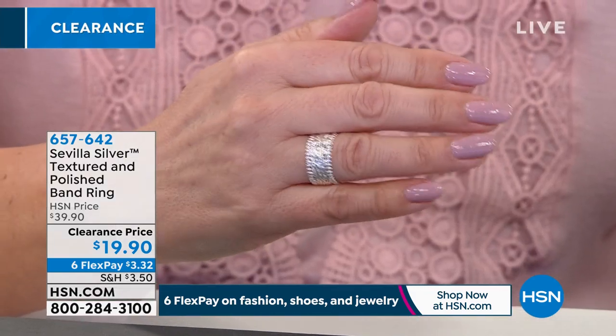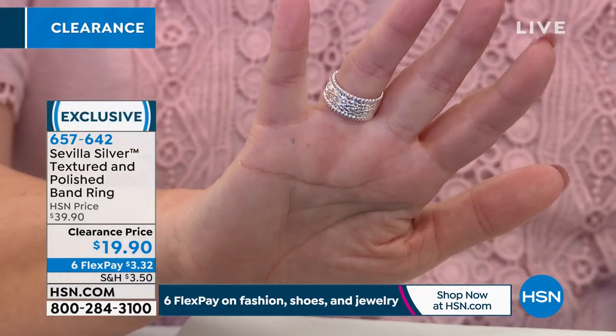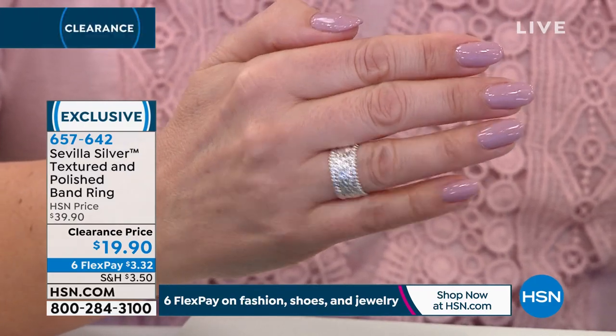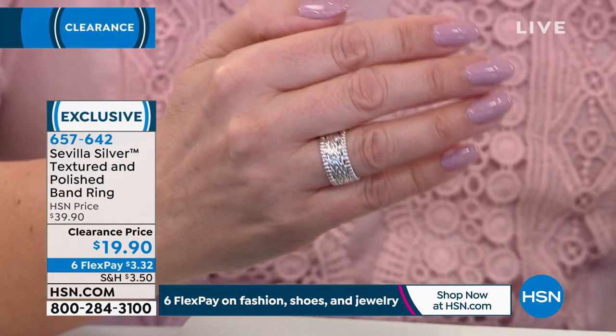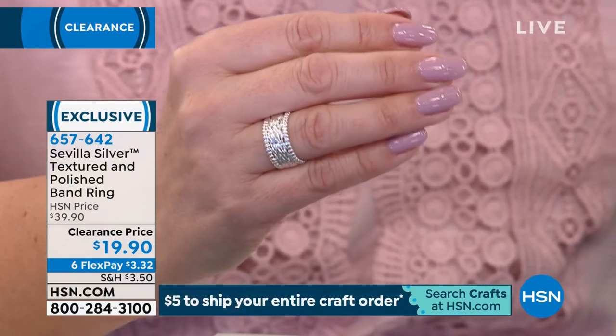We're also going to talk, so keep shopping for that. Eileen's going to lose her mind when we keep going on. But we've got our next, now take a look at this textured polished band ring at under $20. It's all the way around, sizes 5 through 10, $3.32 to get home. And this is that cigar band style, so if you're in between sizes, I do recommend you go up.